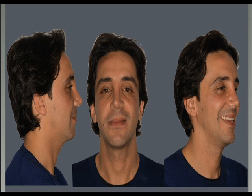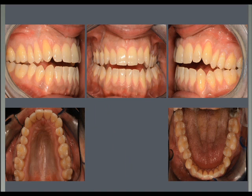This is one of the patients. They came to us, and other orthodontists and surgeons have proposed a bimaxillary surgery, but the patient didn't want to do surgery because he had already been treated for a few years by different orthodontists with such a result.